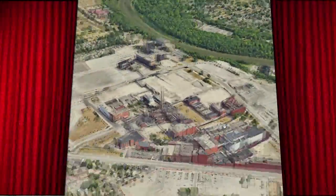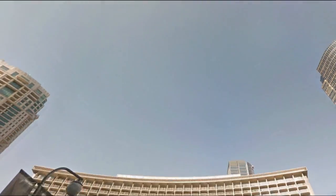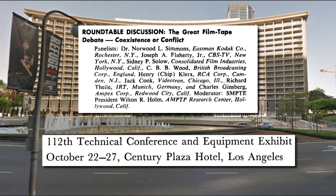So Flaherty took the camera into the Lion's Den, Kodak Park in Rochester, New York, to put the electronic means of image capture up against the old mechanical means. He then showed the results on the last day of the Society's 112th Technical Conference held at the Century City Hotel in Los Angeles. A roundtable discussion entitled The Great Film Tape Debate, Coexistence or Conflict, was planned.